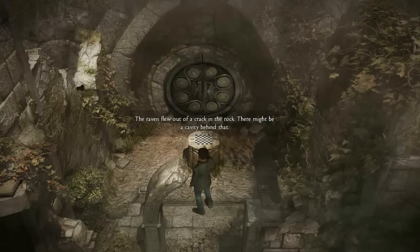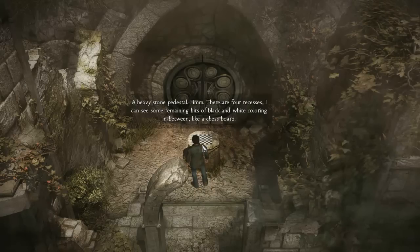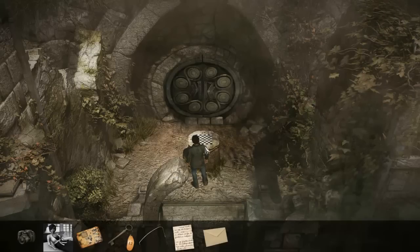The raven flew out of a crack in the rock. There might be a cavity behind that. A heavy stone pedestal. There are 4 recesses. I can see some remaining bits of black and white coloring in between. Like a chessboard.